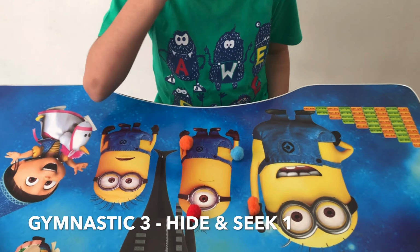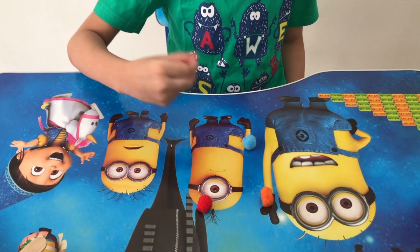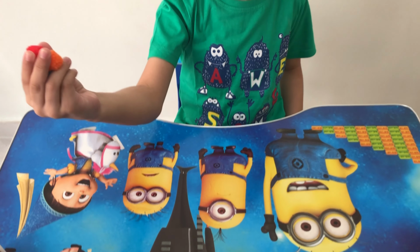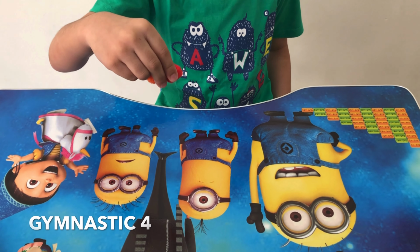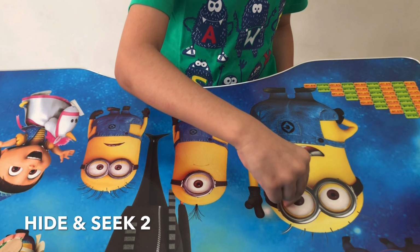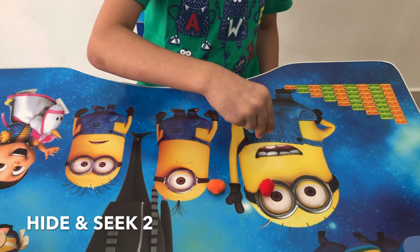Alligator mouth. Yes. Pick and hold. Pick and hold. Pick and hold. That's good. Now the last one is the fourth one. Hide and seek. Now you have to drop it. You have to put it one by one. Drop. Drop. Yes. That's great, Abeer. The alligator is in front.